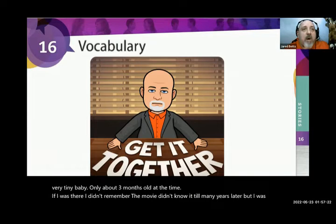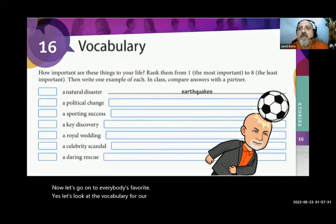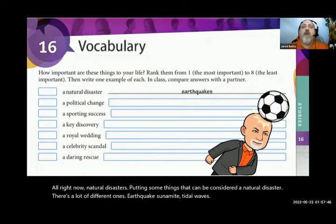Now, let's go on to everybody's favorite. Yes, let's look at the vocabulary for our workbook. All right, now, natural disasters. Put in some things that can be considered a natural disaster. There's a lot of different ones: earthquakes, tsunamis, tidal waves, tornadoes, storms.